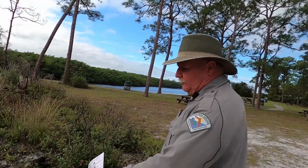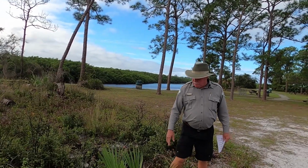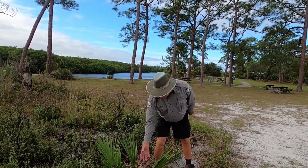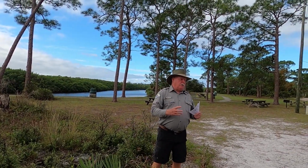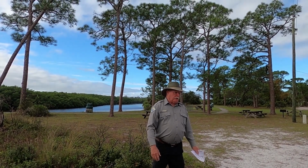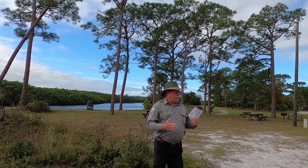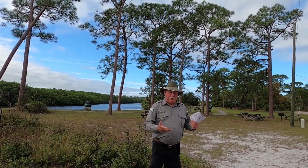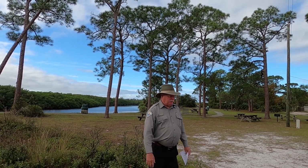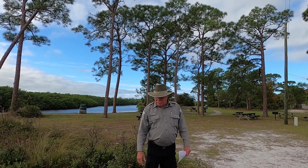This, of course, and you see a lot of these, this is what's called a saw palmetto, mainly because the shaft has a ton of spikes on it. If you walk into it, it'll draw blood real quickly. Now, if you dig up the root and peel it, boil it, it tastes just like potatoes. It's actually better for you than a potato is.